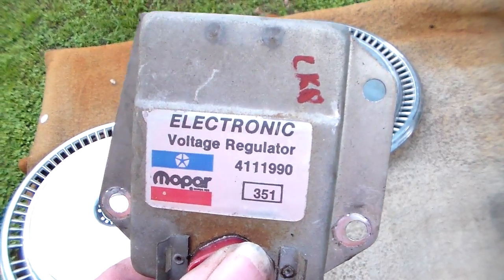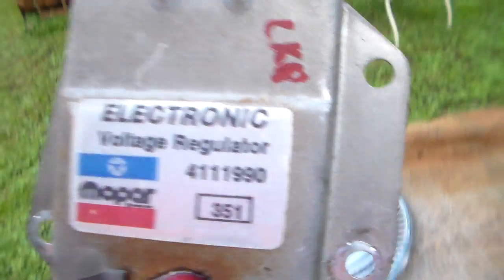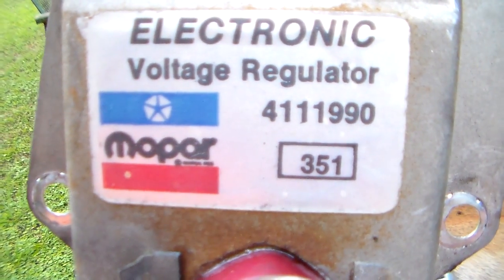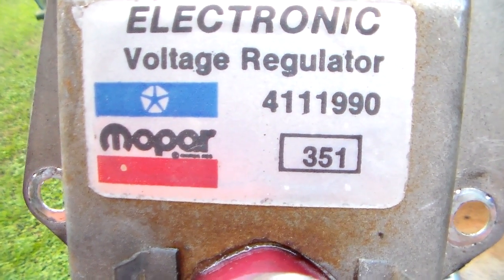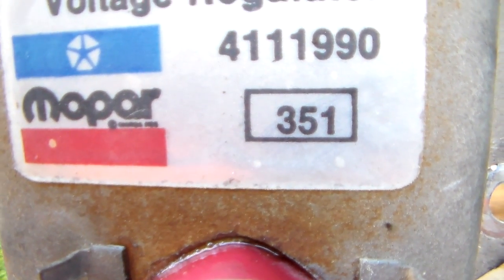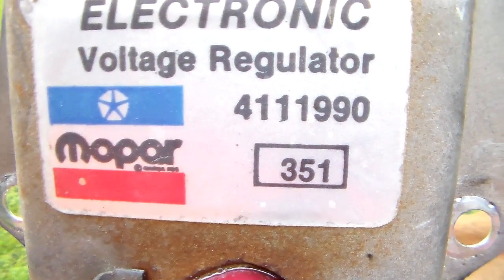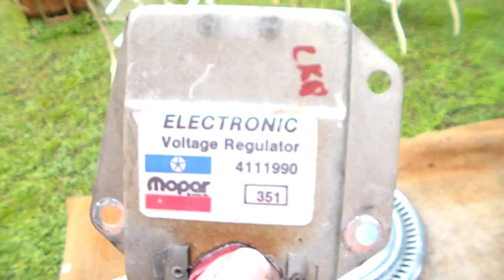But here's something neat. This is an electronic voltage regulator with its original sticker, and it has a part number of 4111990, and that's probably the date code there. The 35th week in 81, 35th week out of 52 weeks. So that's a fairly late 81 manufacture date. Of course, they had to put their stupid ink on it right here, but I can get that back off.